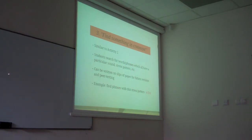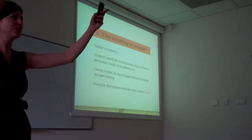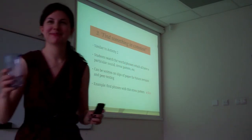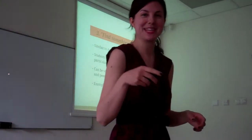Just looking at this one. I'm looking for the stress pattern. Okay, and again, if you're not doing it already, can you compare and see if you agree, if you want to. On the whole. Well, there's something important to be said about that.